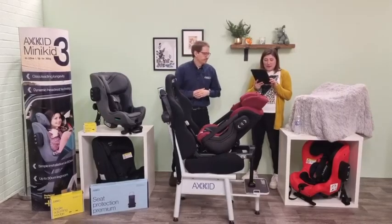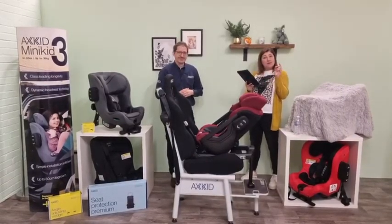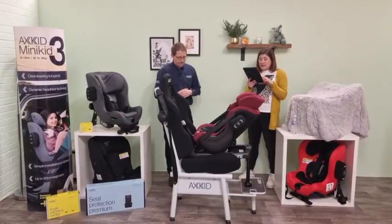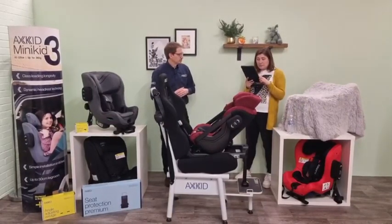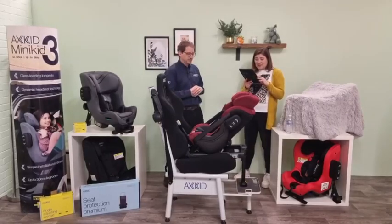Are we able to see an up close view of the chair? I think that might have been covered when we just came in, so hopefully that's covered for you. Always worried about the install being right, so this sounds great. Very easy to recline. My son always sleeps in the car, so that recline is great. They're loving the colour today. It's my favourite. I love the teal. Do you? I do. Your favourite.